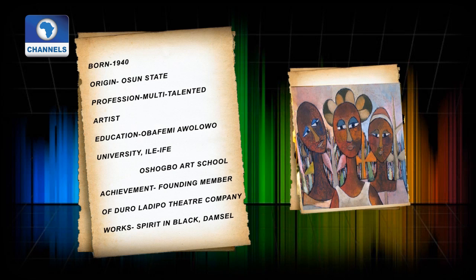The themes in Oyelami's works are mainly derived from Yoruba culture. The people, their facial features and markings are a particular favorite. Their way of life, the ceremonies and festivals. Little wonder then that he's always involved in the Osun Osogbo Festival.